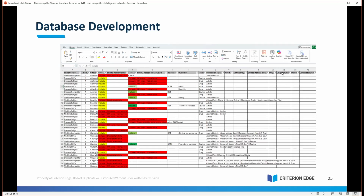There are a lot of these over here that are focused on device manufacturers. So if you have a specific competitor device that you're looking for data on, you can actually filter, and there may be some information in these columns on the device you're looking for. Sometimes, like this happened to be for a combination where it was an IVD as well as different types of drugs that could potentially be relevant. So in this case, we were looking for whether or not the article focused on one or the other.